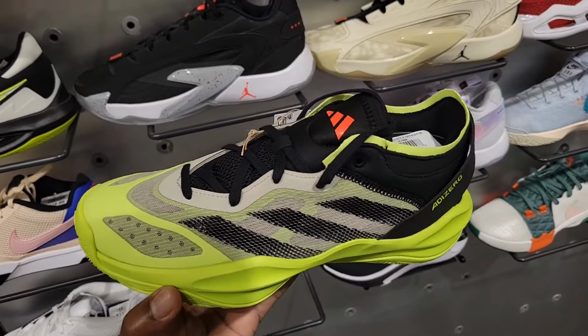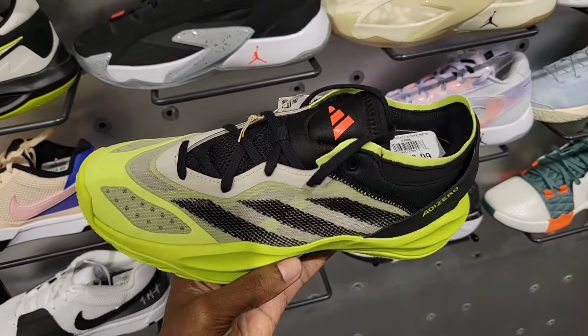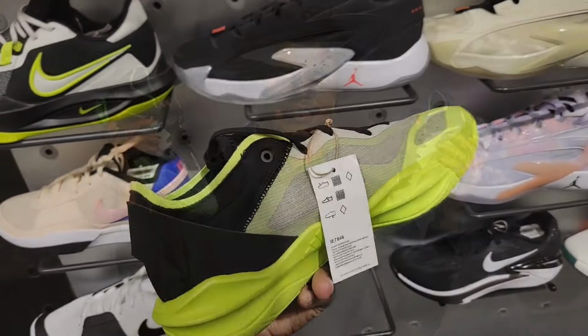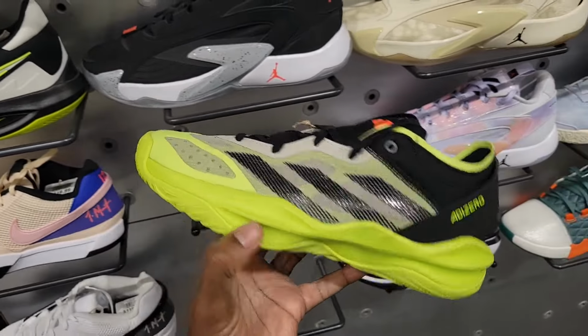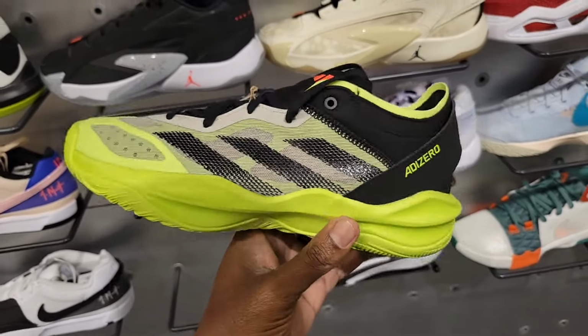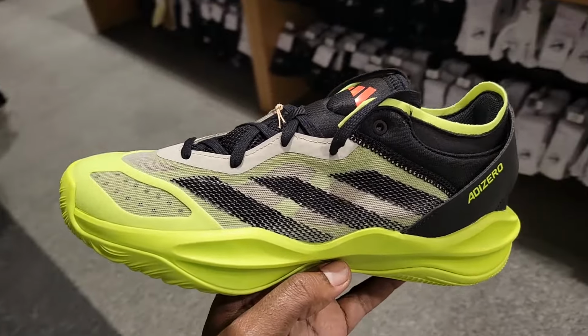So we finally got a chance to see these guys in person. Adizero Select 2.0 is the shoe that Jalen Green wears. Very light shoe. Let's go ahead and try this on and see what it's talking about. Got some pretty firm midsole cushioning, which is Lightstrike. Shoe looks not too bad. Retail is $110. Let's see if they have them in the 13 to check out.